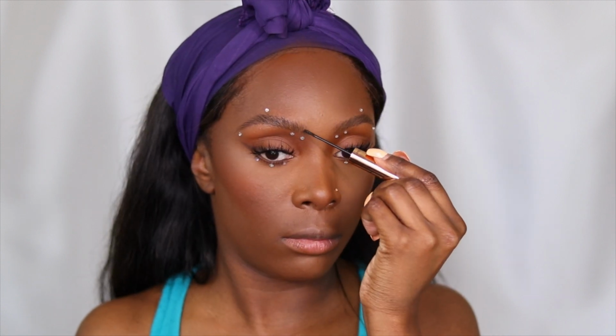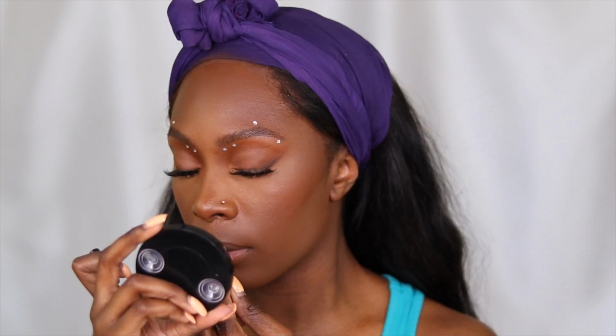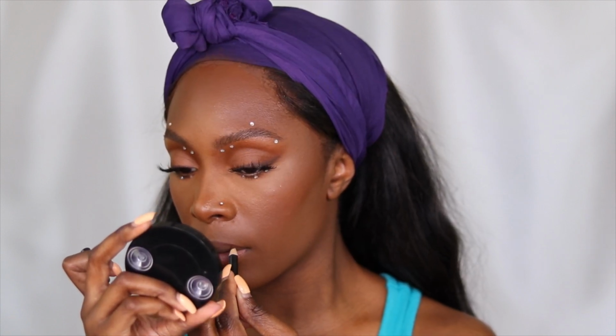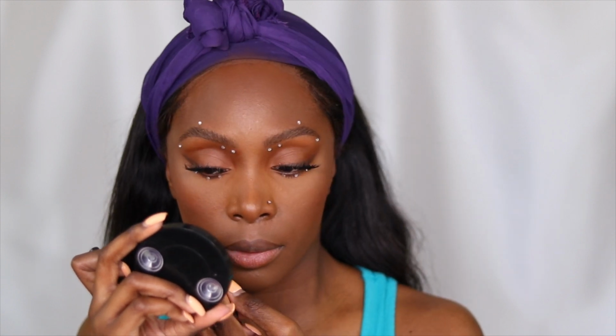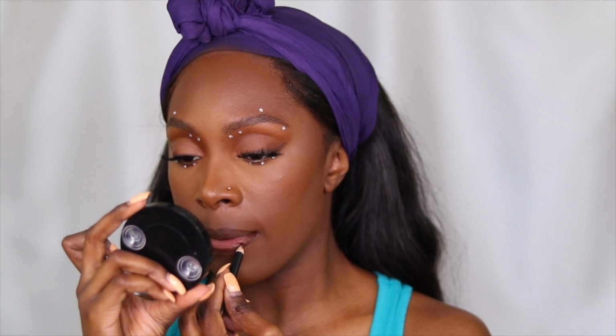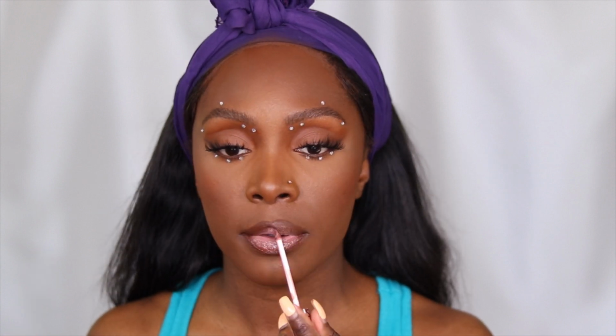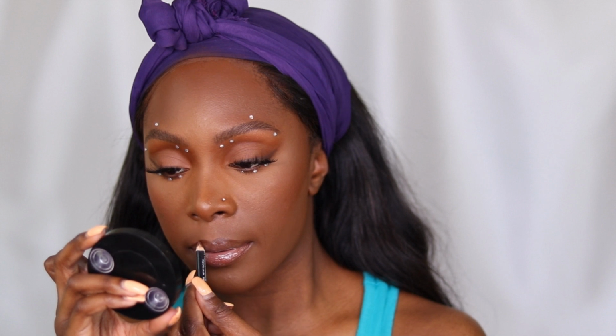To finish off my brows, I'm using the Charlotte Tilbury Legendary Brow Tint Gel, and that is in the shade Black Brown or Brown Black, however it was worded. It's them two colors. For my lip liner, you already know I love my Morphe Trendsetter lip liner, and because Jayda loves her pink gloss, child, I'm using my Sephora Collection Baby Doll Gloss. I believe that they do still have this.